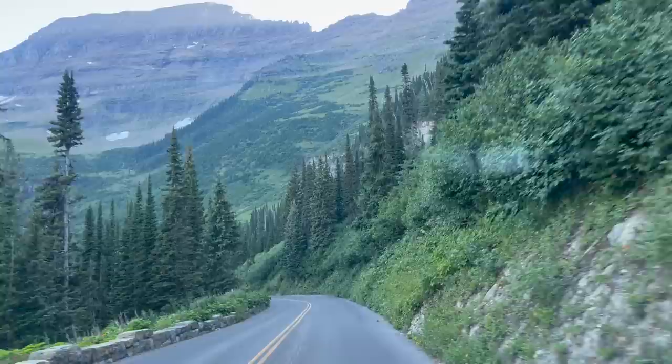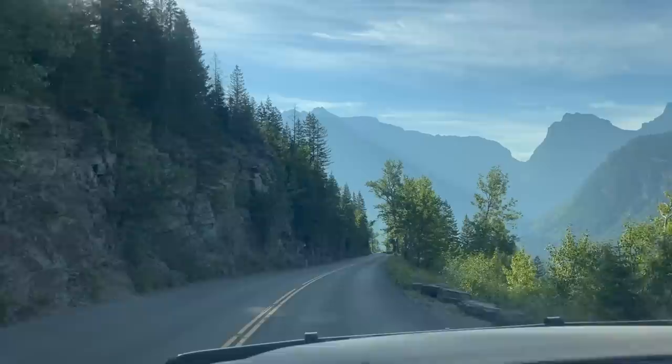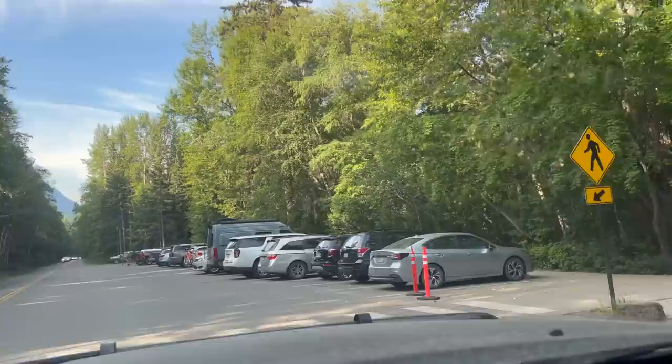Car wash, so. Half-price car wash? For half the car. Everybody's trying to get a parking spot. Nobody's gonna get a parking spot. We made a couple loops and there was no parking, so we're just gonna skip the middle of the park.